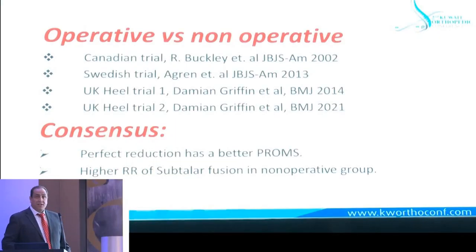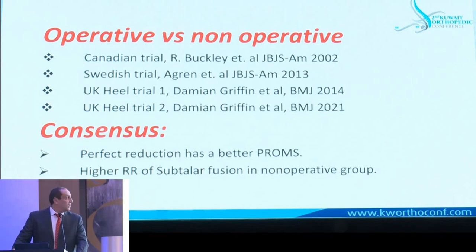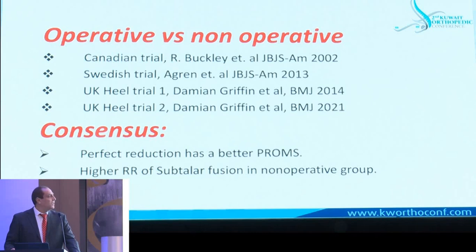But there is consensus that perfect reduction has better patient-reported outcomes. Also, there is a higher relative risk of subtalar fusion in the non-operatively treated cases, with difficulty in achieving reconstruction of the malaligned and malunited hindfoot in intraarticular calcaneal fractures.